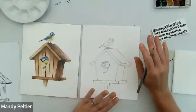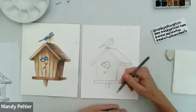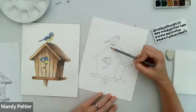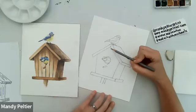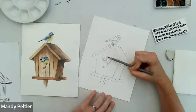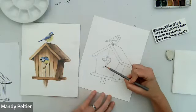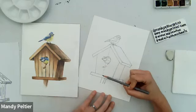You can totally freehand it, and that's what I've been doing when I paint them on, but it may help if we go ahead and draw them in. So I'm going to start right at the top arch of the roof line, and I'm just going to draw a straight line. I'm going to stop at the circle and then begin again at the bottom of the circle, stop at the perch, and then begin again at the bottom of the perch.